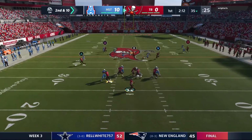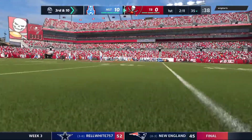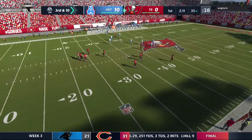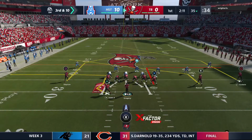Throwing again. Gregory. And that is incomplete. A lot of force bearing down on him there. He could not hang on. It's 3rd down. That's an excellent play by the defender. He diagnosed that one, closed quickly, and helped force the incompletion. Now they face a 3rd and 10 after back-to-back incompletions.